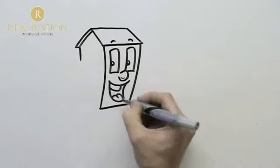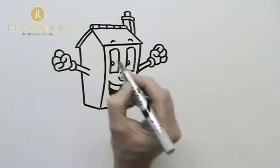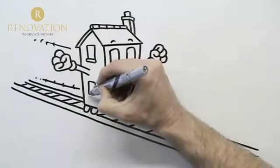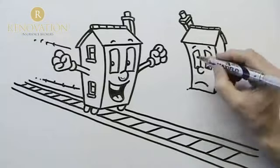The works will bring your dreams to life. Make sure that they're insured properly with a renovation insurance policy. Having someone who understands how to deal with works claims is important. It could mean the difference between a project getting back on track quickly or not at all.